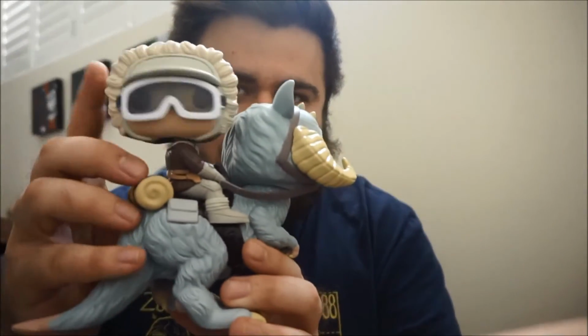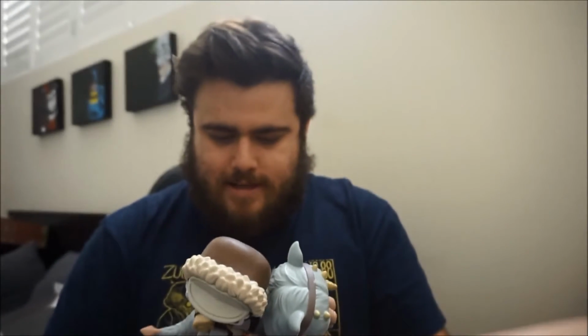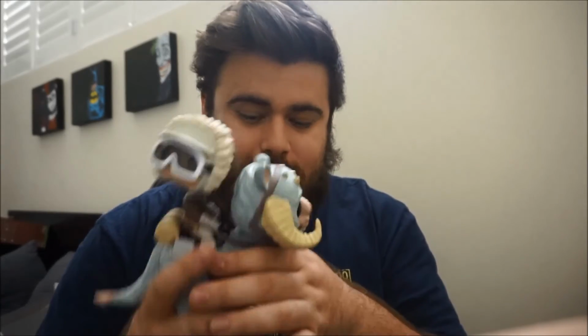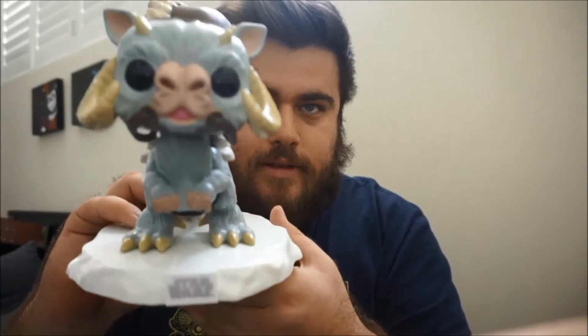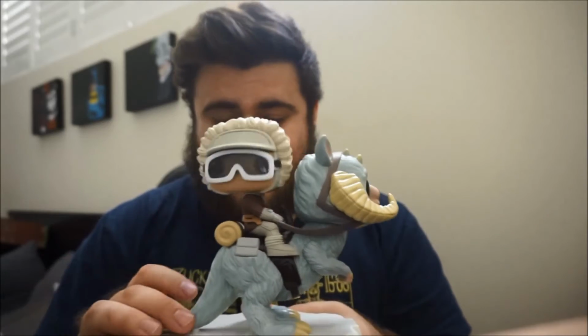So let's get him out of the box. Oh, nearly lost him. So we have, oh, that's so cool. In his snow gear, Han Solo with the Tauntaun. Now this is one of the first pop rides that he doesn't actually come off, but I don't even care because I'm not going to have him off. He obviously comes with this nice white snow stand, which is really cool. And there he is. That Tauntaun is so cute. That is like the cutest Tauntaun ever.